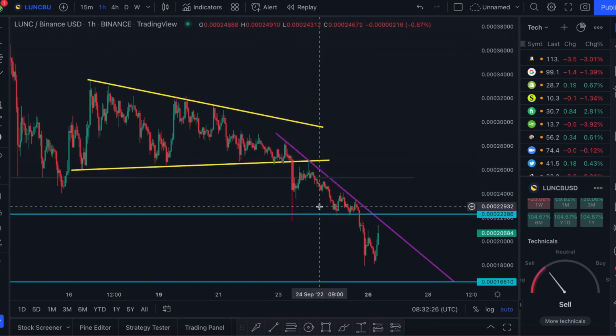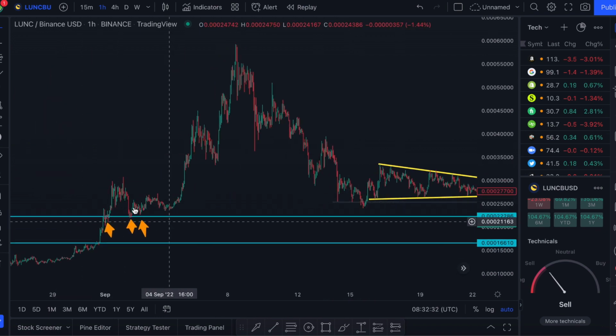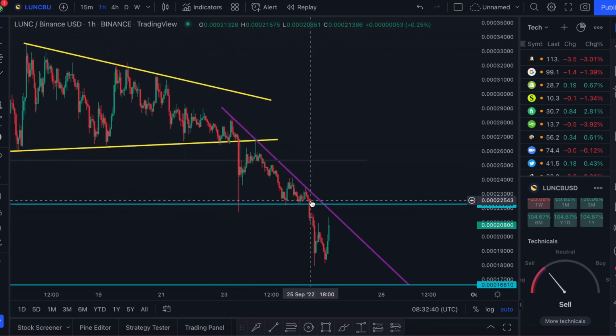And again, with the support, a strong support level at 22 cents as we can see back in time here, right at the start of September when Lunar Classic pumped to begin with, then it was a good support in that region as well. So I ideally wanted to keep this level if we were going to be bullish. However, as expected from a descending triangle, we broke through the support. So it could have gone either way. It could have broken through this resistance with some price movement, or it could have broken below the support. And in this case, it broke below the support.